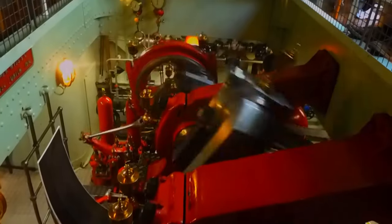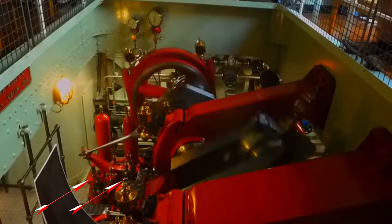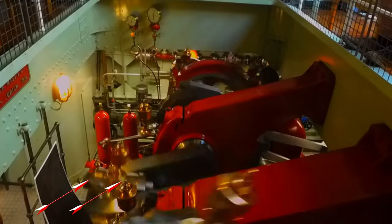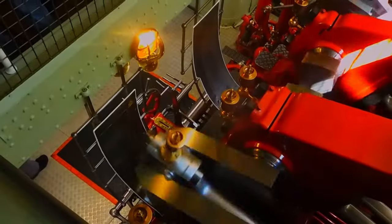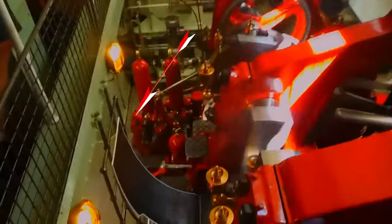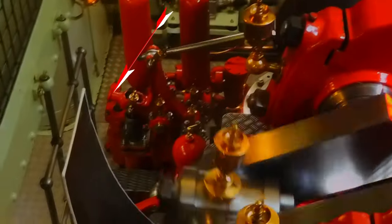The large eccentric at the end of the engine drives the Edwards type wet air pump and the two single acting feed water pumps, which are connected to a walking beam. The walking beam can be disconnected from the eccentric and the pumps operated by hand. You can see the hand iron in the end of the walking beam to drive them with a long handle.